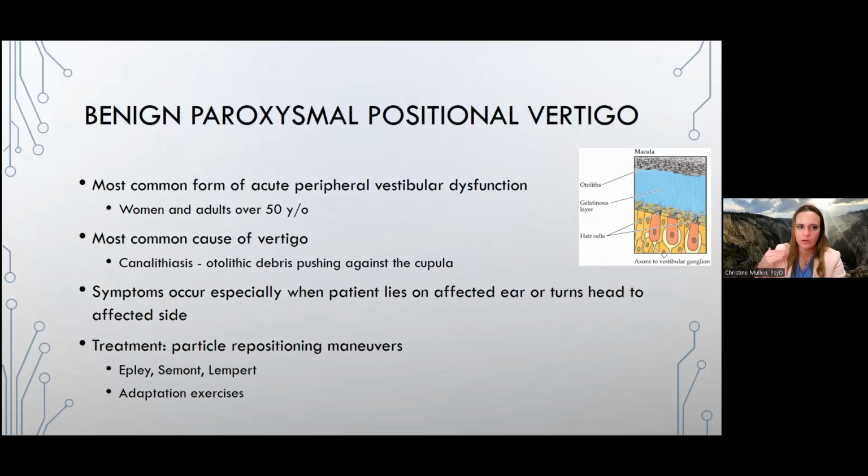Benign paroxysmal positional vertigo is one of the most common forms of acute peripheral vestibular dysfunction. It's most common in individuals who are female and those who are over the age of 50. It's one of the most common causes of vertigo as well.